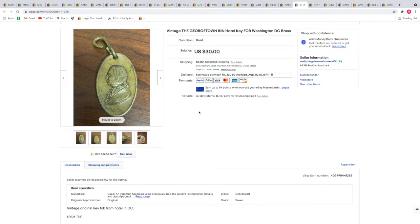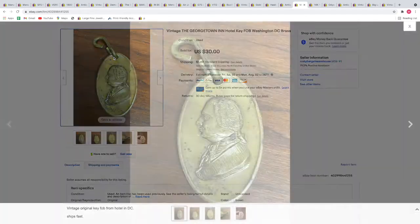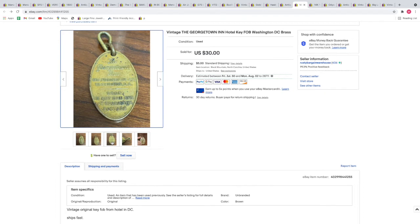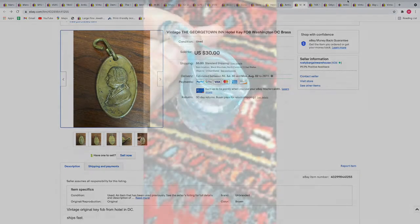And then last one here, before we take another break, I bought at the same estate sale. I paid $6 for it. This is an old key fob for a hotel room. The key's missing, but this is the fob. I paid $6. I sold it within a day as well for $30. Not a bad flip.